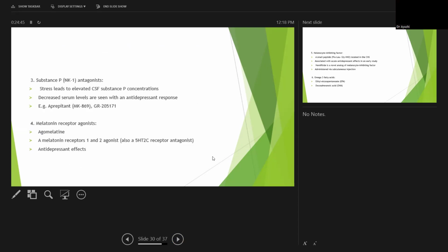Third one is substance P, NK1 antagonist. Stress leads to elevated CSF substance P concentrations. Decreased serum levels are seen with an antidepressant response, for example aprepitant and GR205171. Then there are melatonin receptor agonists, which include agomelatine, a melatonin receptor 1 and 2 agonist. It also acts as a 5-HT2C receptor antagonist, and it also provides an antidepressant effect.